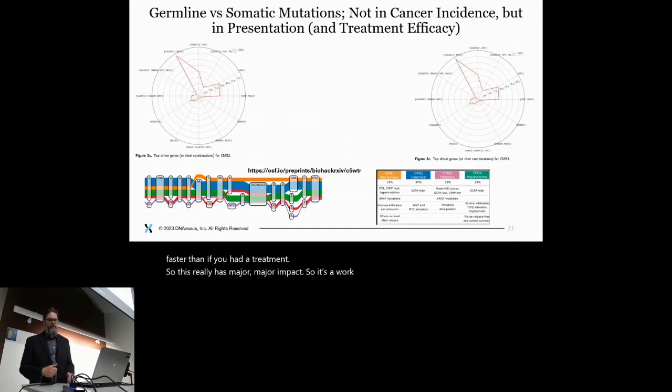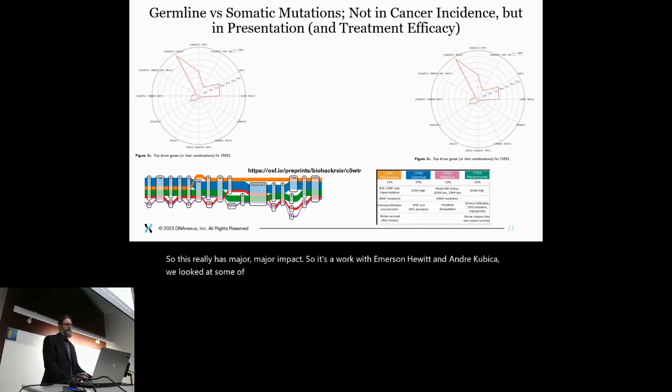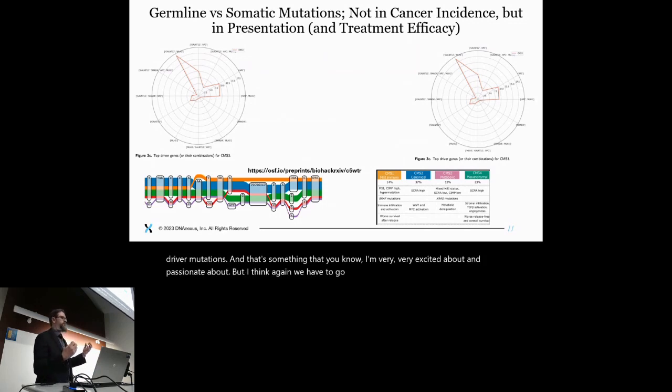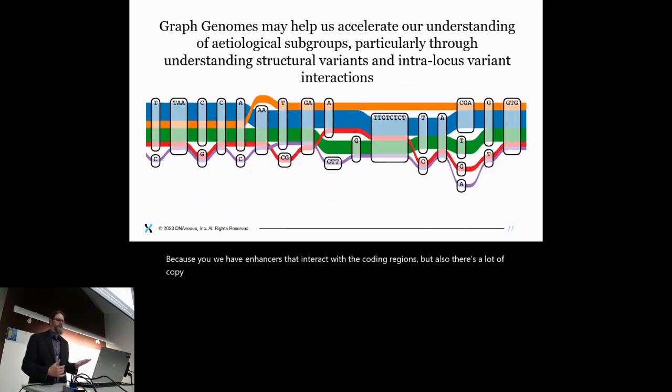This is work with Emerson Hewitt and Andre Kubica. We looked at germline mutations versus somatic mutations and tried to come up with predictors of what drugs would work for various subtypes given particular driver mutations. That's something I'm very excited and passionate about. But I think, again, we have to go beyond just thinking about SNPs because we have enhancers that interact with the coding regions, but also there's a lot of copy number and structural variants. And I think that's a pretty big deal. We can use graph genomes to integrate these types of things, and I'll show you some examples of that in about 5 minutes.